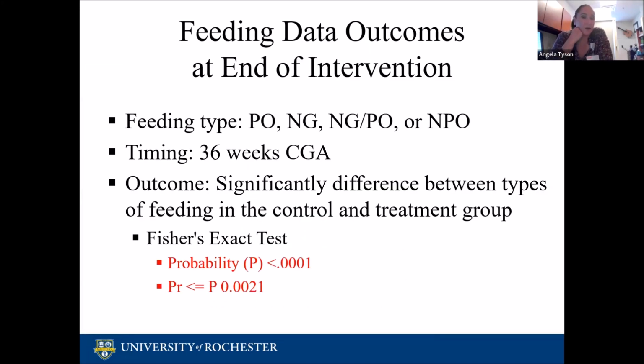And then feeding outcomes. The Italians have done a really good job of looking at weight gain and gastrointestinal reflux, constipation, and have well proven that. But looking at the mechanism of feeding of infants at discharge has not been something that's been thoroughly investigated. So we not only looked at feeding at discharge, but we ended up looking at the feeding at 36 weeks corrected gestational age as well.